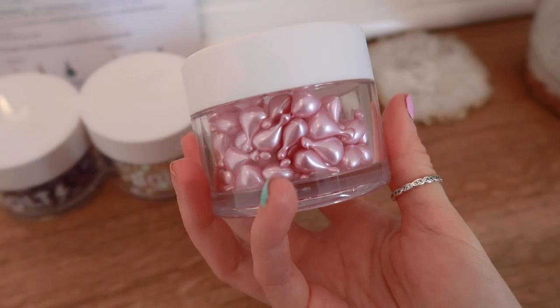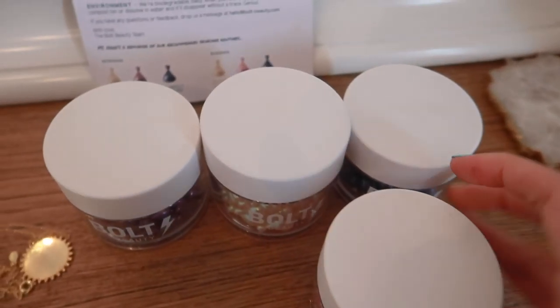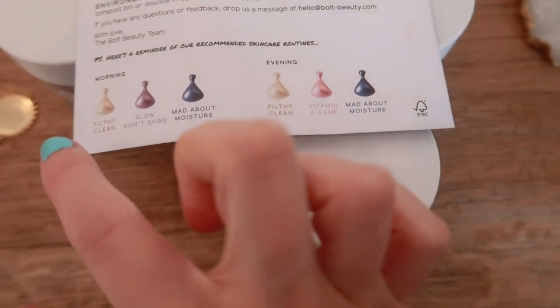So I've started using Bolt Beauty recently, which is a really great company that do these little biodegradable pods. So basically, every pod is one use, and you basically just open this little pod up, put it on your face, and obviously there's various different types. So this is Filthy Clean, which is the cleanser. Then I've also got Glow Don't Shine. Is this, yeah, this is the purple one. This is Glow Don't Shine, so this is more for glowing. Then I've got a moisturizing one, which is called Mad About Moisture. And then I've also got this one, which is Vitamin A Game. So they're all four different parts of your routine, and they're honestly so great.